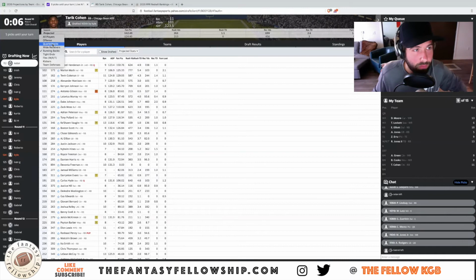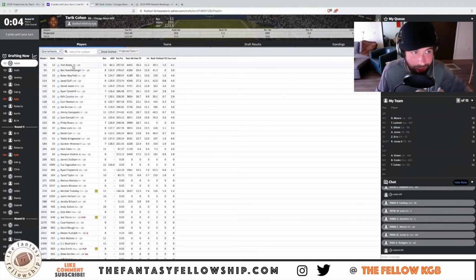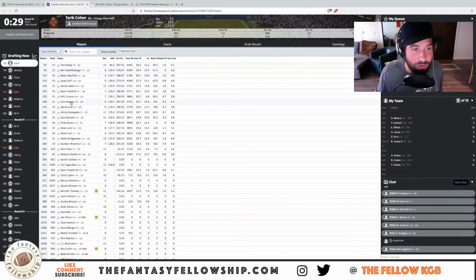So let's go ahead here and filter by quarterback. We're looking at Tom Brady, Ben Roethlisberger, and Cam Newton's still chilling down here. So maybe we jump into this with 2 quarterbacks with back-to-back picks here. I'm going to do my due diligence, though.